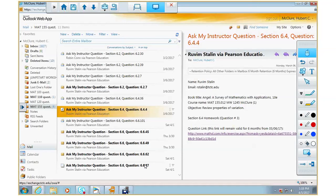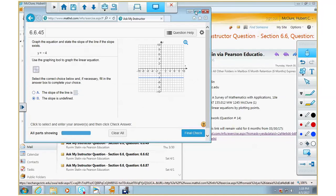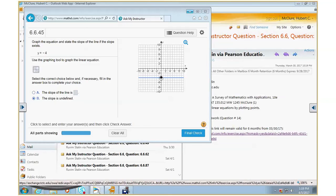Okay, let's see, 49, 45 comes first. All right, this is 45/14. All right, y is equal to a number is parallel to what axis? Parallel to the x-axis. And I gave y'all that on the first page. Remember the first page? So you graph it right there, and you draw that line.